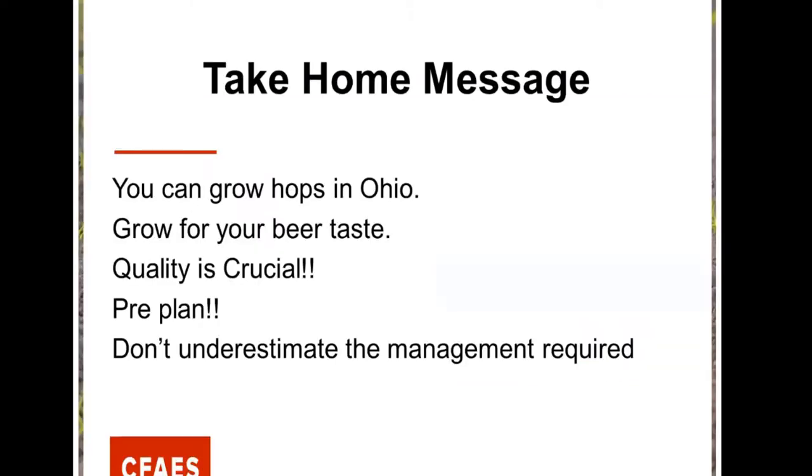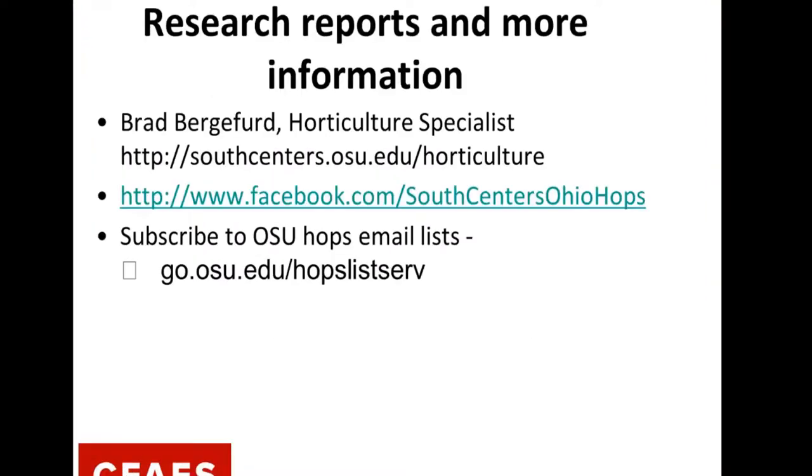So our take-home message for today, anyway, is we can grow hops in Ohio. A lot of people ask that. We can grow them anywhere in Ohio. You grow the hops for either, if you're a brewer, what your beer tastes like, or for the brewer you're selling to, what beers they're producing. So you've got to select the variety that you want, or your brewery wants, well in advance. Quality is crucial. Pre-plan in advance. There's a lot of stuff we'll talk about on planning your hop yard in future programs. And again, like I started the program off, don't underestimate the management that's required.